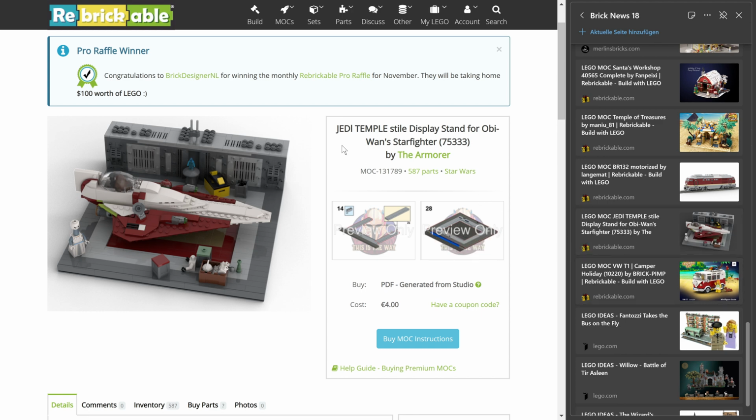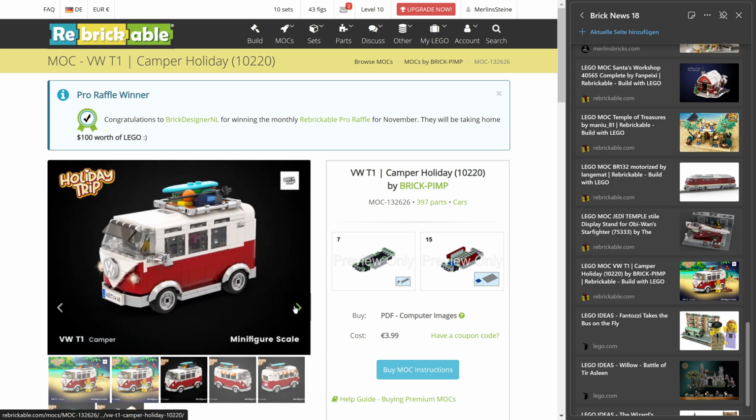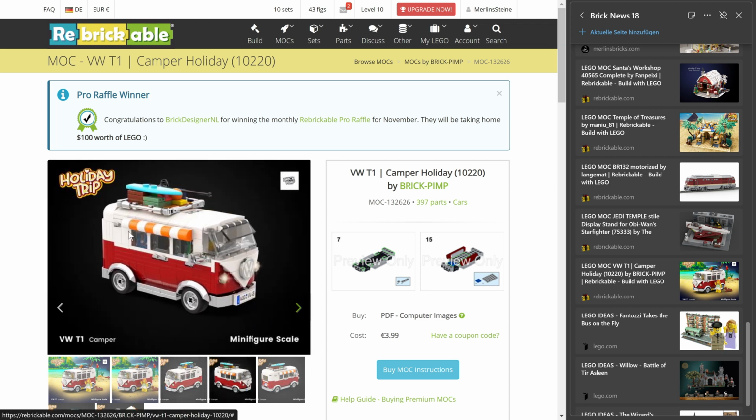Anyhow, let's move on to an amazing, I think, 8-stud car, or is it only 6 studs? No, it's only 6, isn't it? It's tiny. The T1 Camper Holiday by BlueBrixx, only 397 pieces. And of course, the graphics are done very well as well. So obviously he knows, or she, I don't know if it's he or she, how to sell a model. But I think it's also very well done, right? I mean, doesn't this thing look amazing? This looks like holiday. This is exactly what I wanted to have in my city.